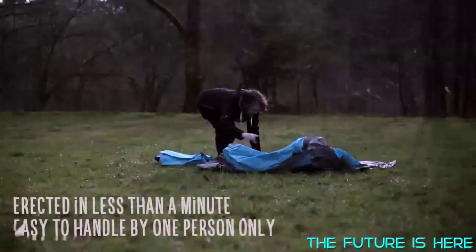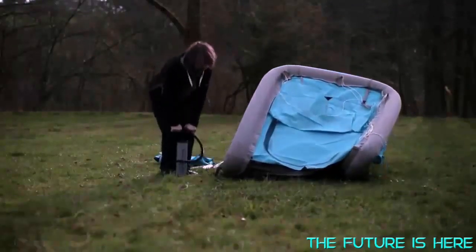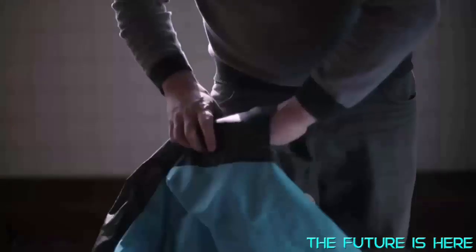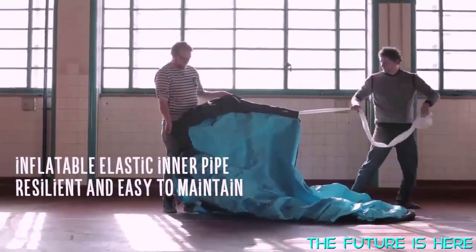Our tent can be erected in less than a minute, and taking it down is even faster. Maximum comfort means putting up a tent at the push of a button. You can also replace the hand pump with an electric pump. Our secret? The extremely robust pipe system.